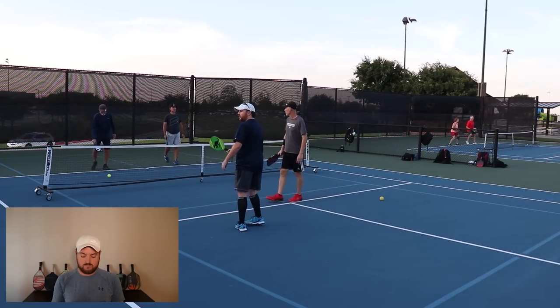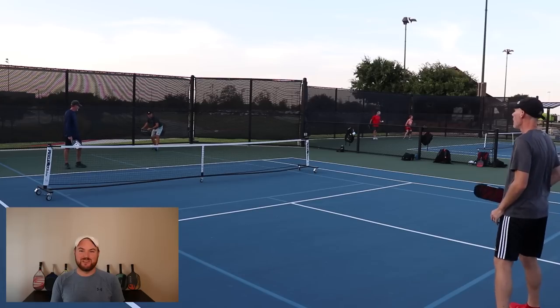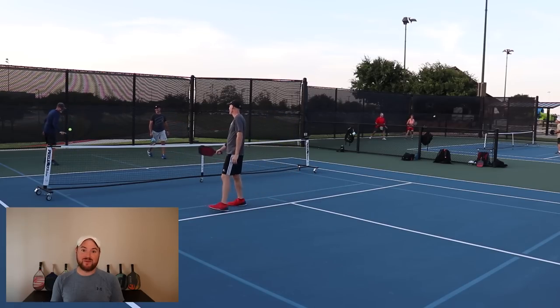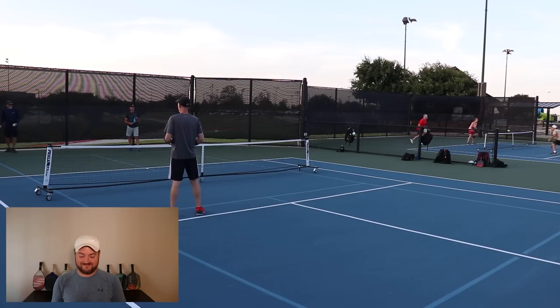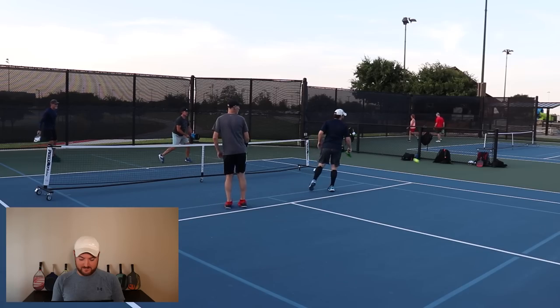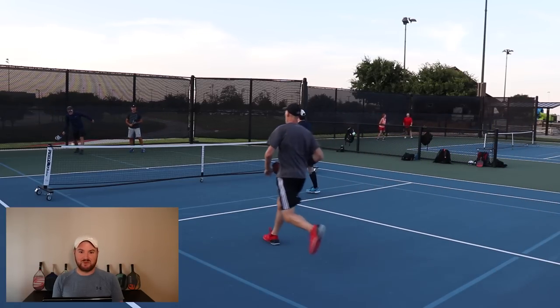Oh, yes. Point with the wooden paddle. Had to do a little trash talking. Oh, stupid paddle. And then blame the paddle. This is great. I get to blame everything on the paddle. That's a joke, by the way. Pretty good block shot there. Not bad. I kept that little clip in because I mishit the shot that I used to get the ball back to him.